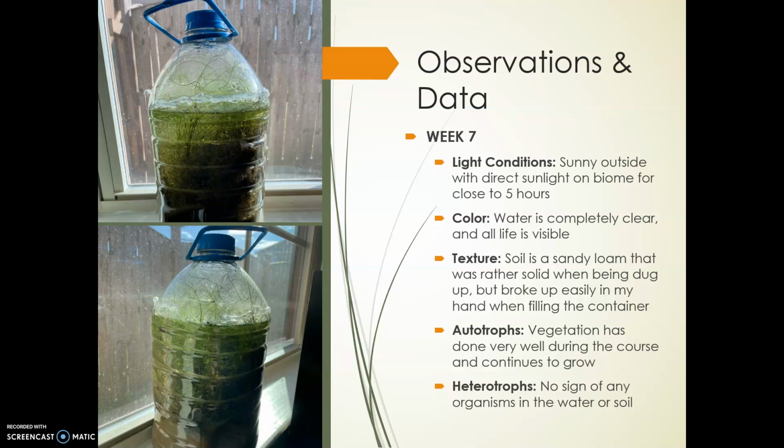And the final week, here we have the final week of the project. This is where my biome is as far as growth. You can see that the grass below the water is super dense. It didn't really spend too much time on the top side of the water. That hasn't grown out as much as I thought it would. But the plant growth underneath the water just continues to rise. Like I said, I never had any signs of any organisms though in the experiment.